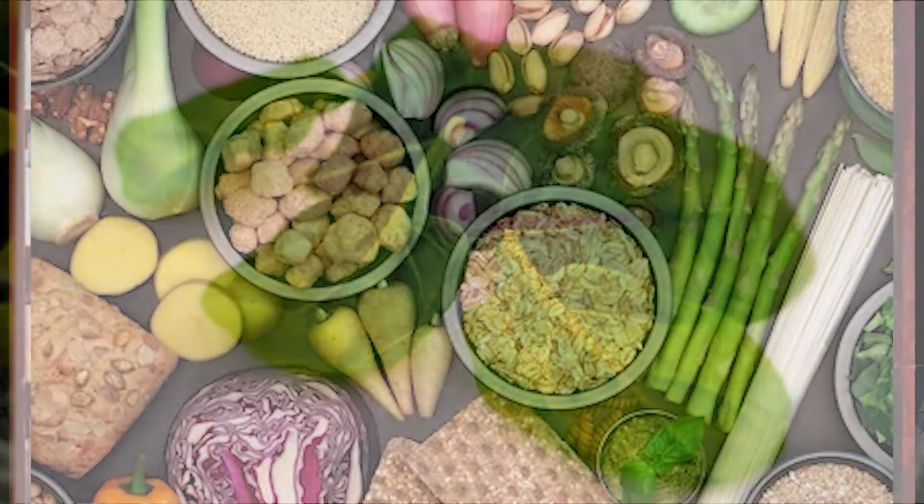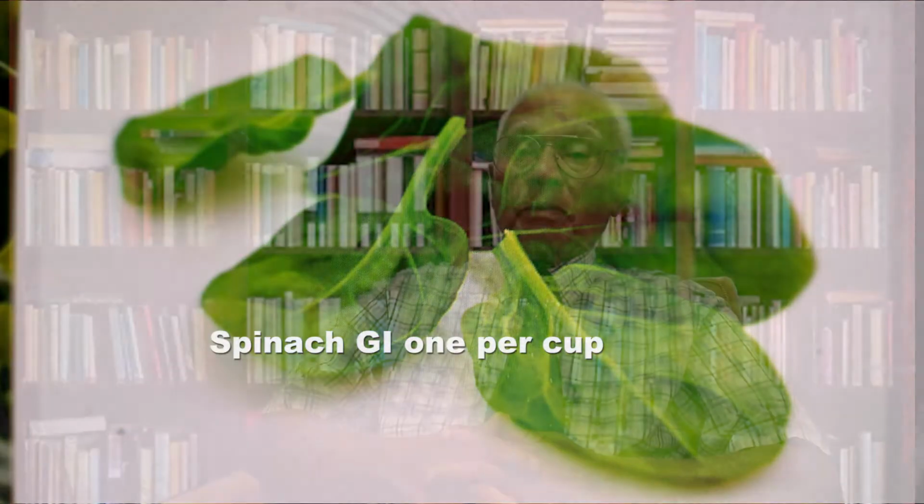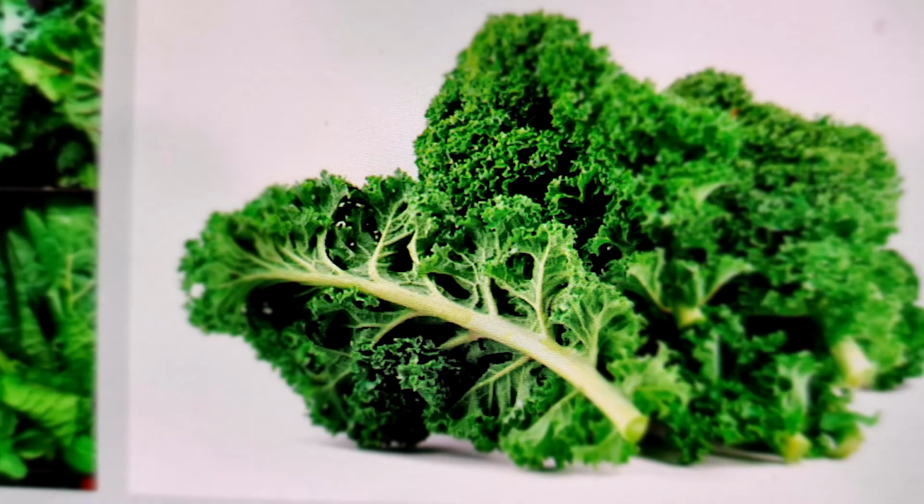All leafy greens have a low GI. Spinach even has a GI ranking of less than 1 per 1 cup. Kale has an estimated GI score between 2 and 4. Researchers have carried out studies showing that eating a low-carb, high-protein diet reduces blood sugar levels.